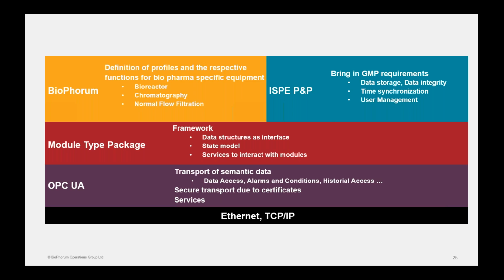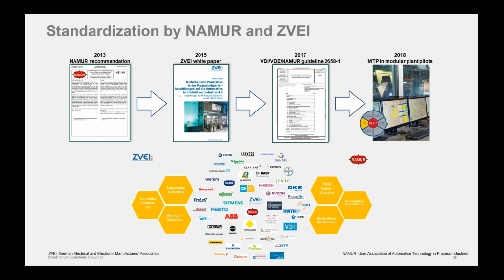So that's where we came up with what our place was in this problem space, and how we could best contribute. So if you're not familiar with MTP, here's a little background on what that is. It came out of a recommendation from the Nomura group in 2013, followed up by a white paper from the ZVI group on modular automation. They released their first part of the standard in 2017, and you're starting to see MTP in some pilot plants as of 2018. And it's a collaboration, again, among all the top industry companies in this space as well.